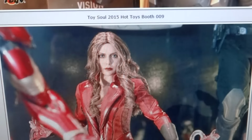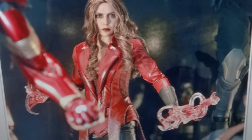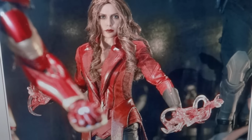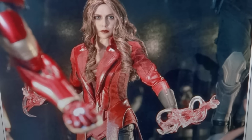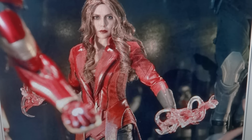And then Scarlet Witch. This is the only one that I'll actually consider getting. I think that she looks really cool, and I am going to get the Age of Ultron Scarlet Witch, but I think this one looks really nice. The costume design is really cool. The other one wasn't so much of a costume, while this definitely feels like a costume to me, so I do like it a lot. I hope that she comes with unique constructs as compared to the Age of Ultron one. I hope that she has different ones, but overall she looks like a pretty decent figure.